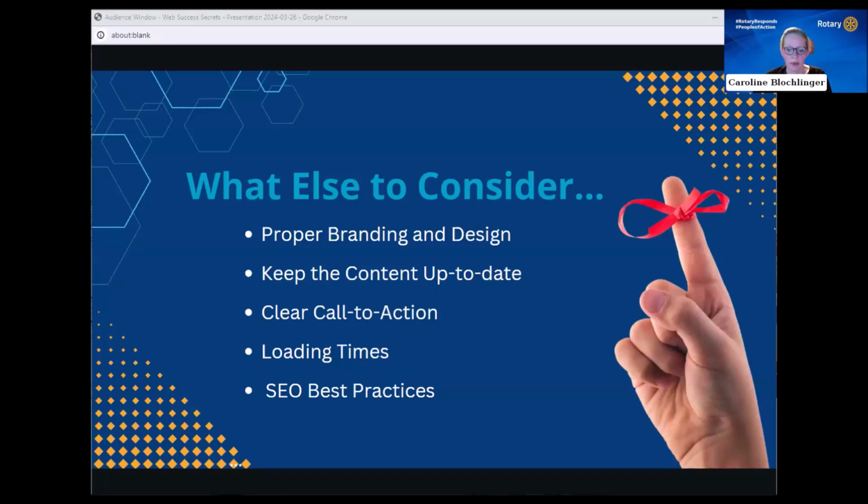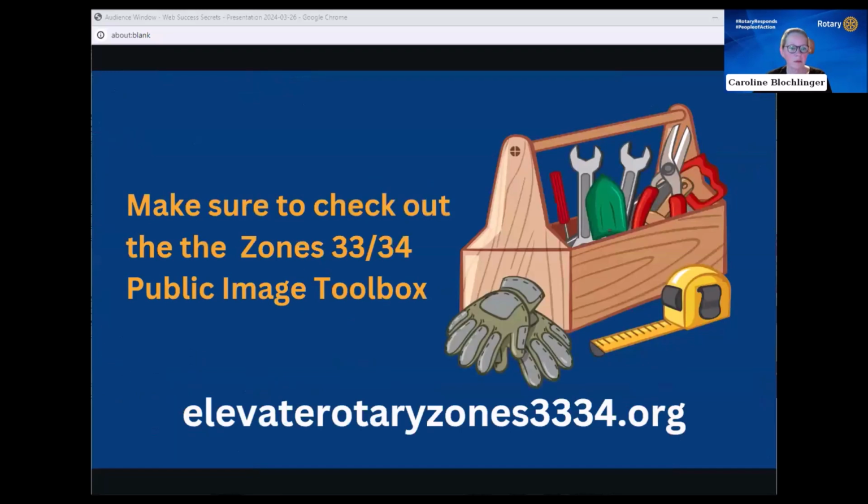At this moment, I would like to make you also aware of the Zone 33-34 Public Image Toolbox. In there, you will find a lot of tools that will create or help you with the creation of images, sizing of images, content, and all kinds of other good stuff. So with this, before I go on, I would like to take an opportunity and show you a couple of websites that might be of interest. Let me jump over to a different screen here.